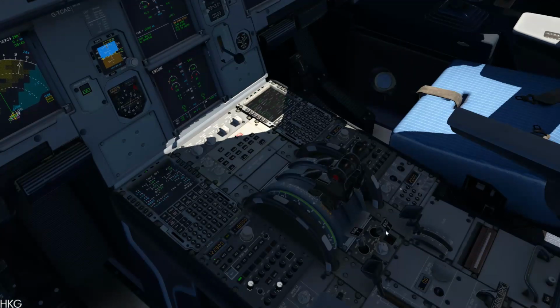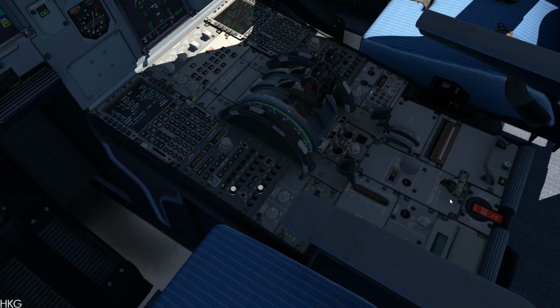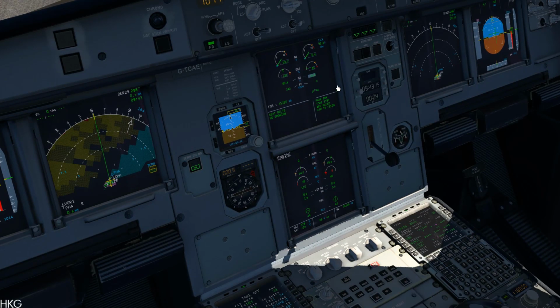Right, so I'm going to start number 2 now. Operation complete. Set parking brake. Oops, didn't do that. Disconnecting tow. We've got an N0 rotation, we've got an N1 rotation. Oil pressure's rising. Fuel flow on the GT.